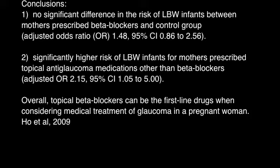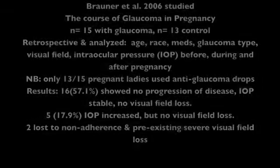After adjusting for the confounding variables listed above, they found 2 conclusions in this study. There's no significant difference in the risk of low birth weight infants between mothers prescribed beta blockers and the control group. Notice the odds ratio and the confidence interval. And the second conclusion was that there was a significantly higher risk of low birth weight infants for mothers prescribed topical meds other than beta blockers. So this includes our medication of Alphagan. Overall, this study showed that topical beta blockers can be used as first-line drugs when considering the medical treatment of glaucoma in a pregnant lady.